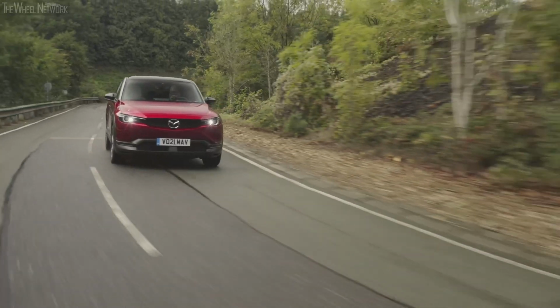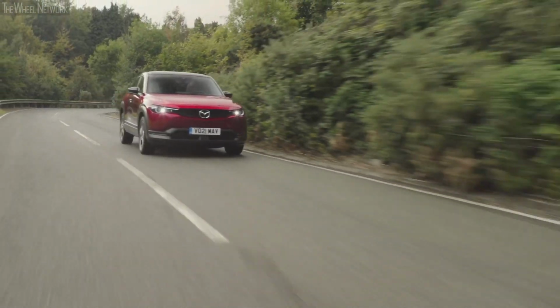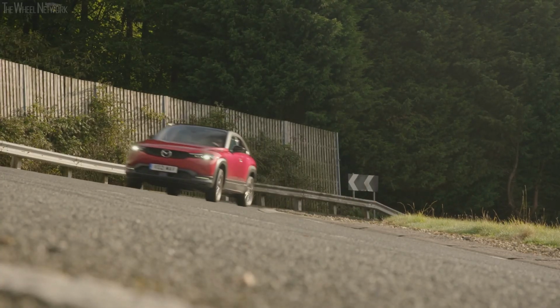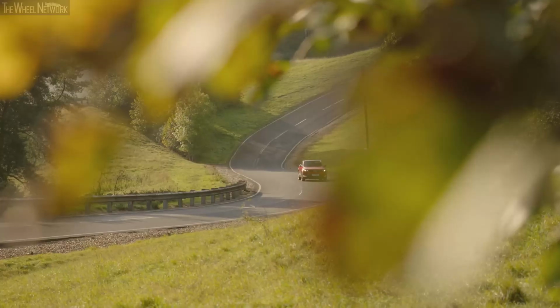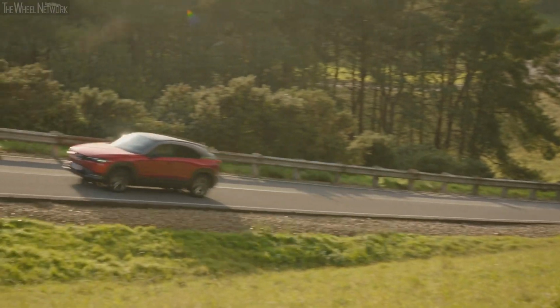With a smaller and lighter battery, we were able to achieve the handling and ride that makes a Mazda a great driver's car. The MX-30 is probably one of the most fun to drive EVs on the market today, with an emphasis on the whole driving experience, not just straight line speed and acceleration.